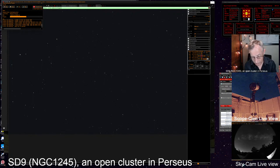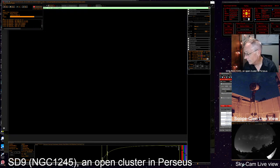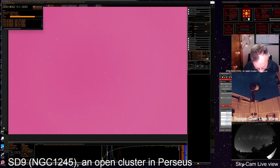What we're doing now is plate solving to make sure that we've got this cluster in the middle, and also that'll help to create a better model for our mount. It's 0.19 degrees off just in that small slew that we did. And then what it's going to do here is start live stacking automatically just as soon as it feels like the scope is settled.